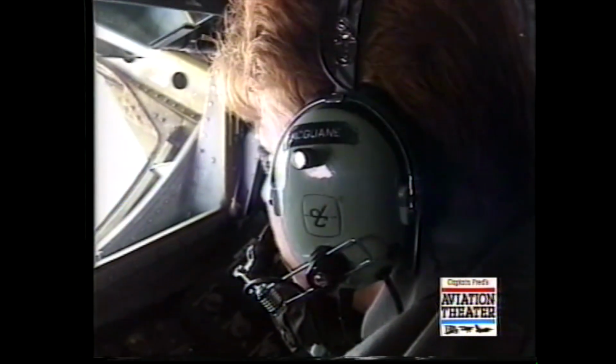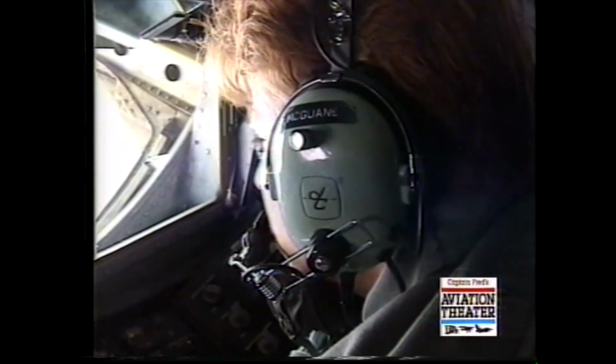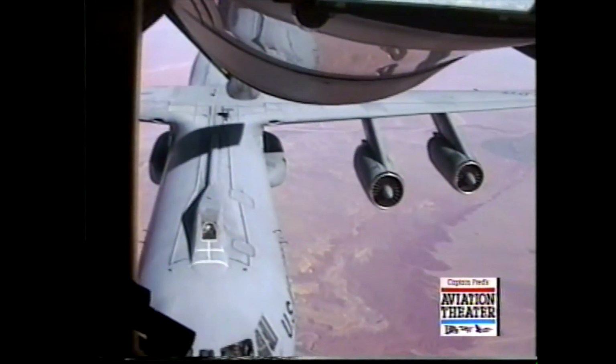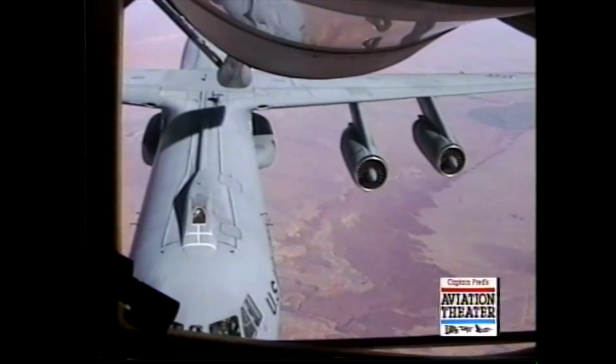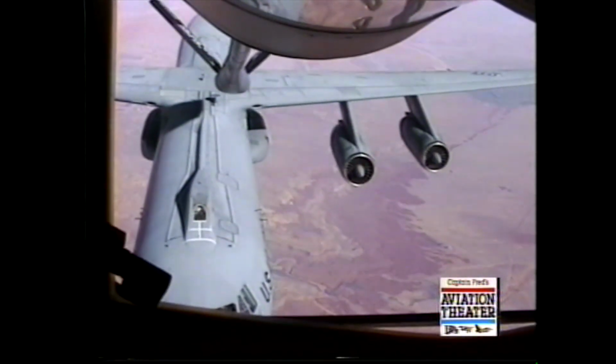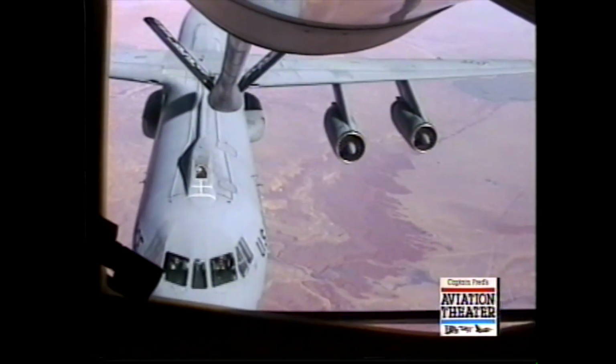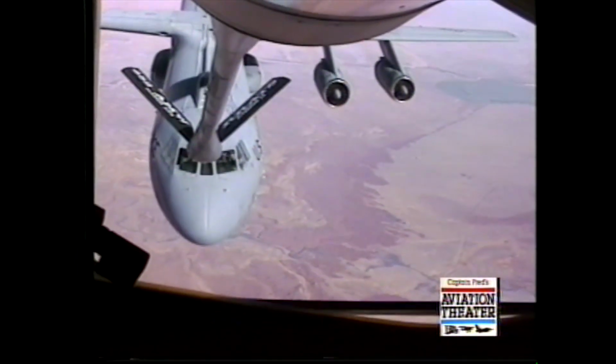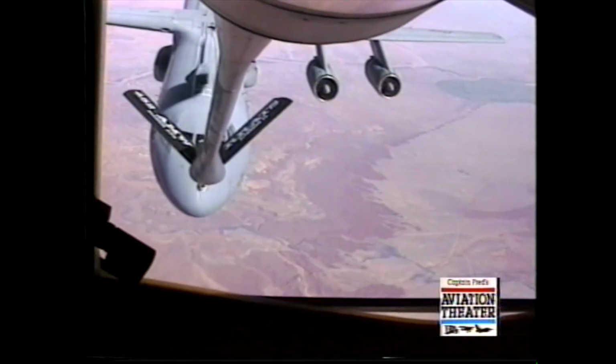Sometimes back there in the boom pod it's considerably colder than it is up on the cargo compartment of the KC-135, so I wear them just for comfort. Oh, there's a retraction. That's correct. Probably at that point, F5. Even though we're doing this for show, at that point, it's what it would look like if he had received all of his predetermined offload, or all of his fuel, and we make the disconnect at that point.